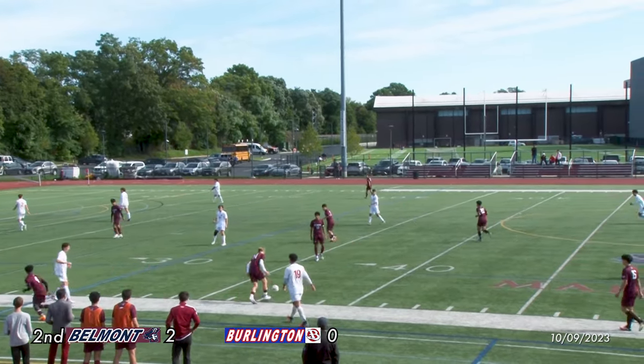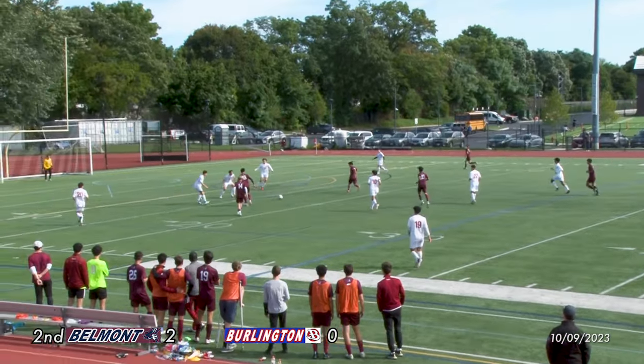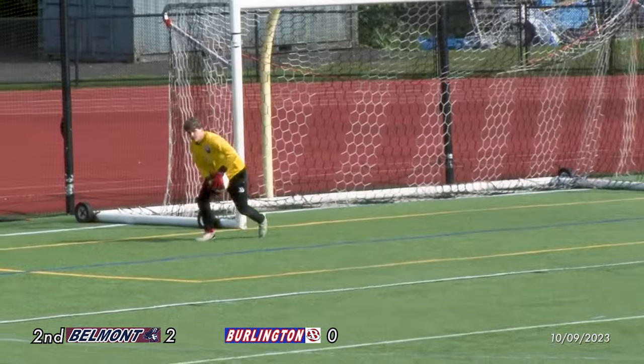It'll be a free kick for Belmont, moving fast, sends it up to Satchel, to Daniel, to Patrick in the middle, and Patrick takes a shot. But the Princeton goalie keeps it. Would have been off the mark anyways.